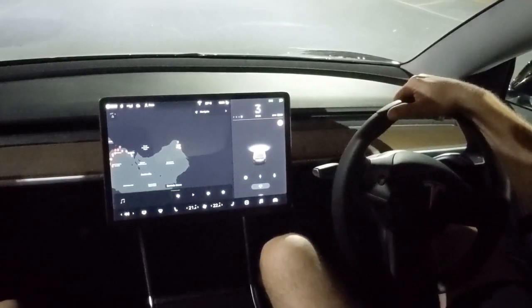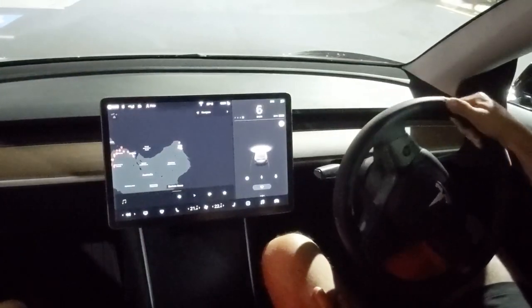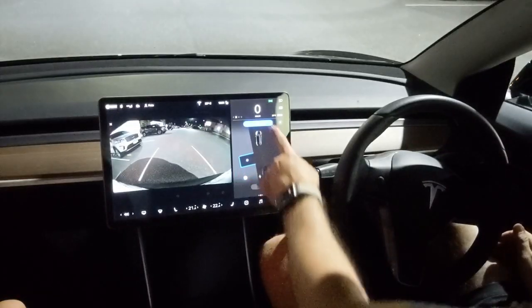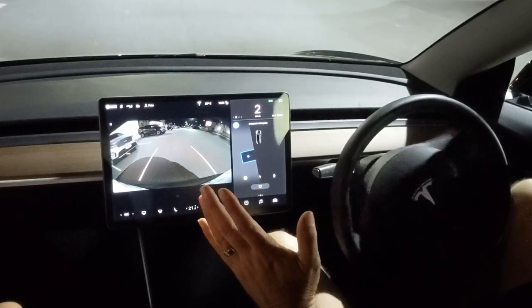Okay, so I'm just going to test out the auto park feature. There's a parking spot just on the left here. It's not a parallel park, it's a traditional normal parking spot. So I'll put it into reverse, it's found the spot. I'm gonna press start and take my hands and feet completely off.